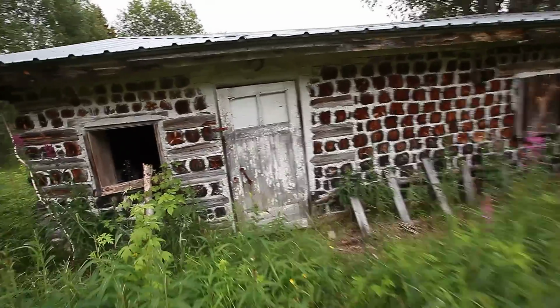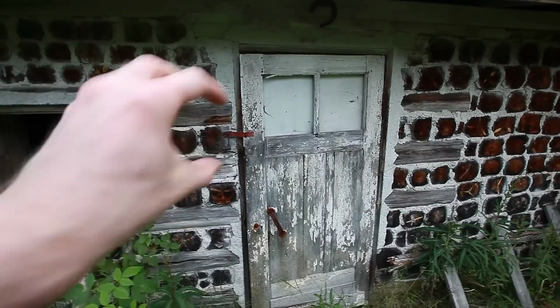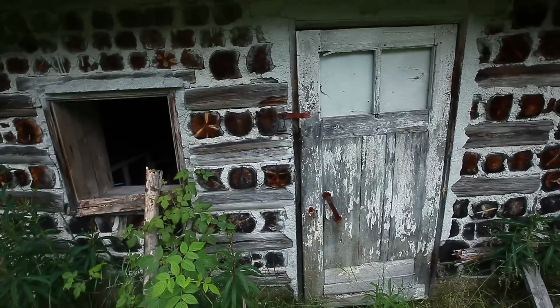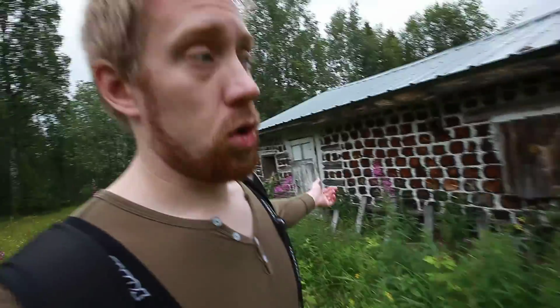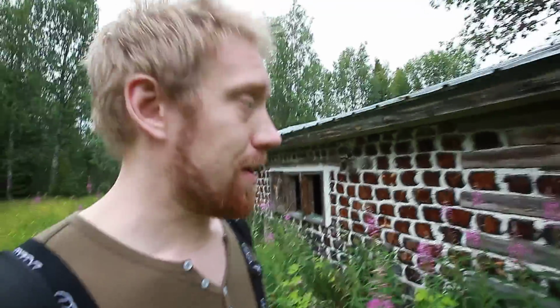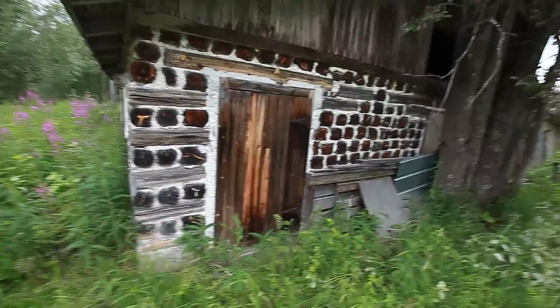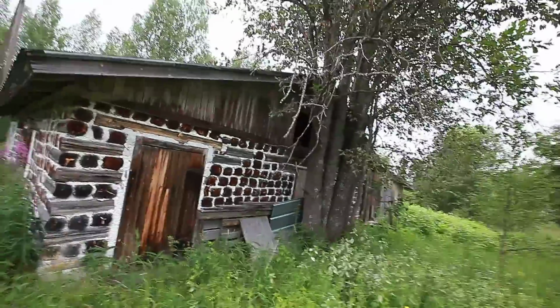Just interesting design. Just look, these are pieces of wood laid there, and there's some cement. They kind of used wood instead of brick. I've never seen this kind of technique in houses. Front door is locked, and as you can see, this definitely looks like nobody's been here for ages. The little door. I like how the trees have grown on the side.